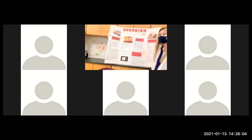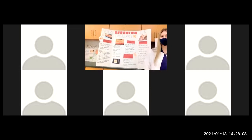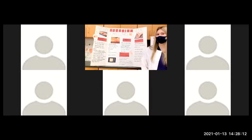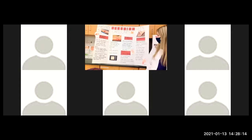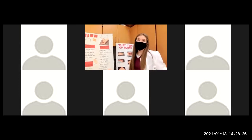So we also teach different kinds of bleeds, so from arteries, capillaries, and veins, and then how to treat those specific bleeds, like applying pressure and raising above heart level, and then how to prevent the bleeds too. And then you also learn different kinds of burns, like first degree, second degree, and third degree burns, and that goes hand in hand with when we have you cook a meal in the class, and we try it for you.